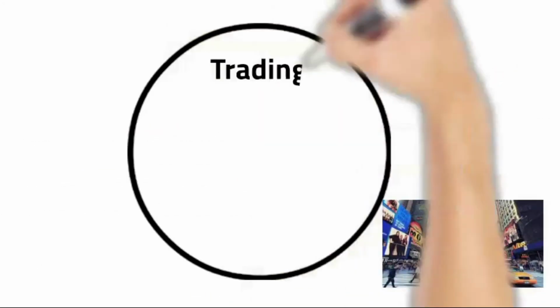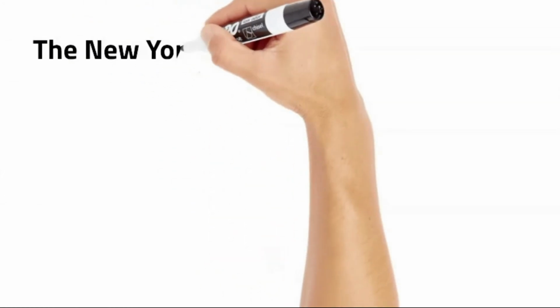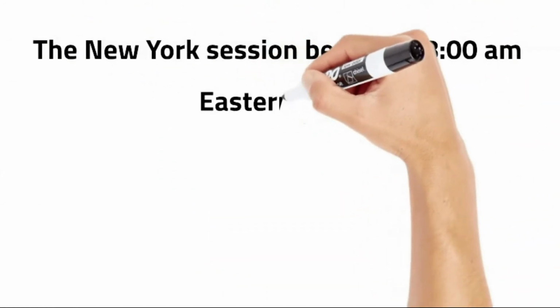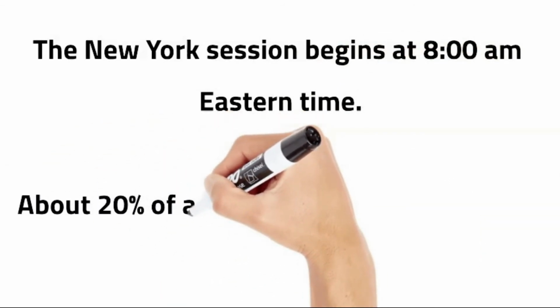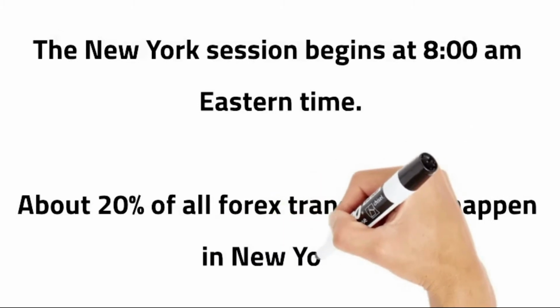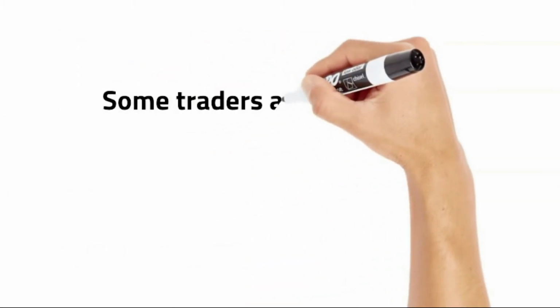Also, it is these pairs that are normally directly influenced by any news reports that come out during the European session. Trading the New York session. Just as European traders are getting back from their lunch breaks, the New York session begins at 8 a.m. Eastern Time, as traders start rolling into the office. About 20% of all Forex transactions happen in New York.